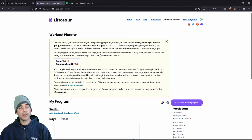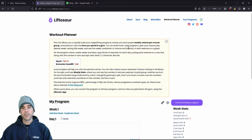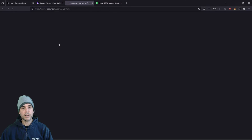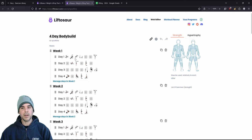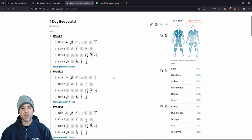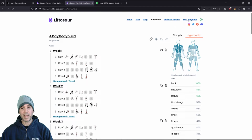So now we're on the website for Liftosaur. There are three things here. Web editor, workout planner, your programs. So your programs, just like Hevy, I can edit everything on the website, which is super cool. I can go to a workout and see what's going on. I can plan things out. It shows me what muscles are used in my workout for hypertrophy versus strength. I set how many sets I wanted, so it 100% is a setting that I created here. Is my workout hitting all those muscle groups? So that's for my programs.